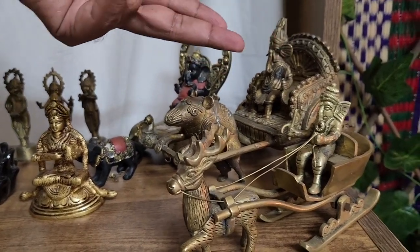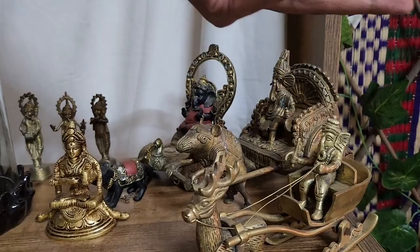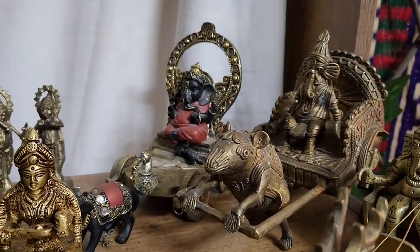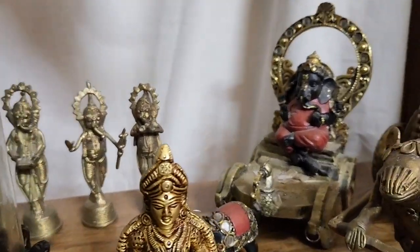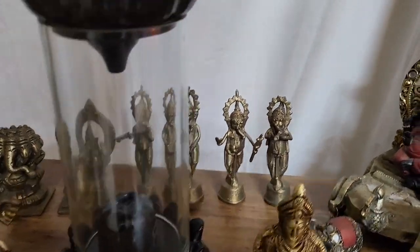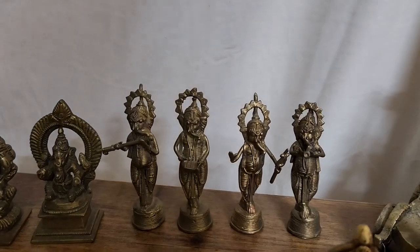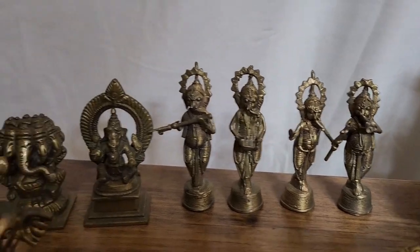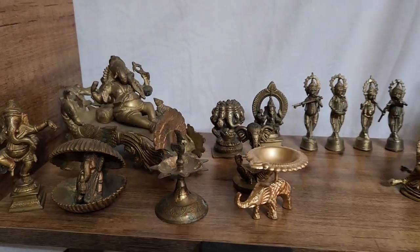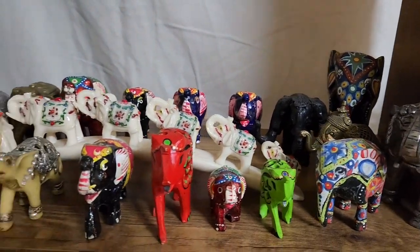Here you see Santa Ganesha, where a reindeer is pulling Santa's or Ganesha's sleigh. Here you have Mushika who's pulling Ganesha's chariot. Here again you have Mushika in a different avatar pulling Ganesha's chariot. Again various Ganeshas. Here you have again different elephants in different sizes, shapes, and decorations.